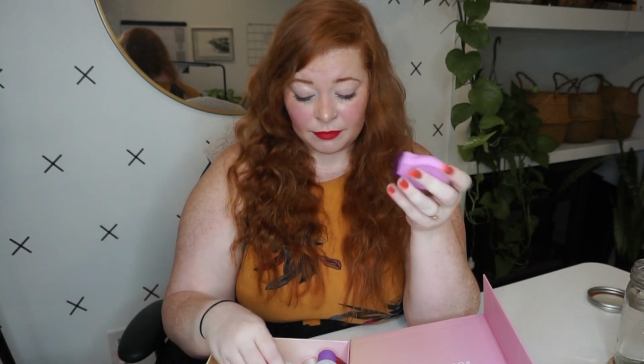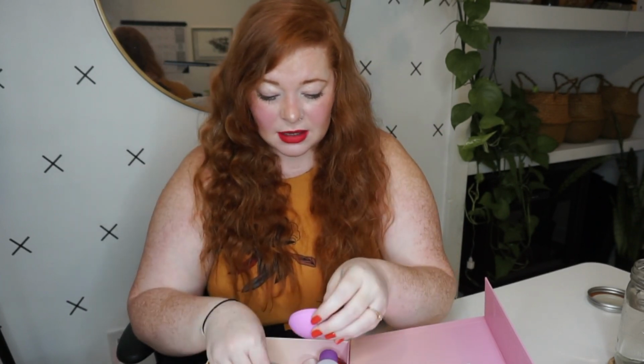You pull this off and it goes on, so you can't use it on any other polishes that you might have. With the fact that I didn't like this polish, then this became useless, and also I will say that it didn't work as well as I thought it would. So big loss on that.